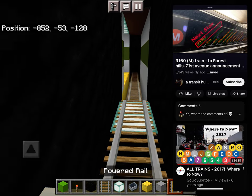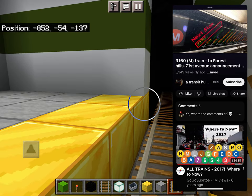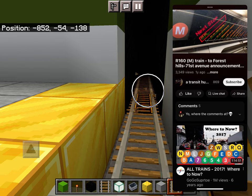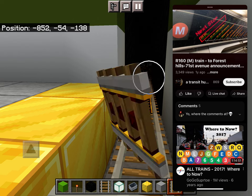This is 14th Street. Transfer is available to the 1, 2, 3, and L trains. Transfer is also available to the M14 Select Bus Service. Connection is available to the PATH. This is a Queensbound M local train. The next stop is 23rd Street.